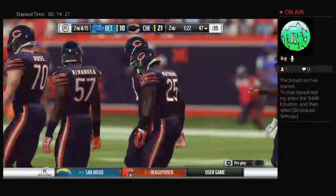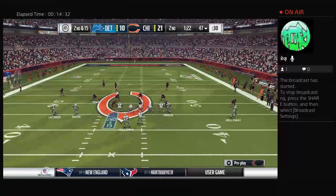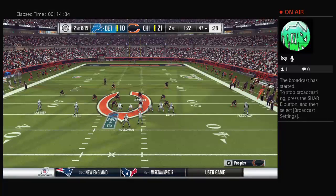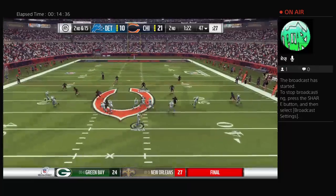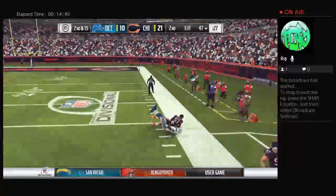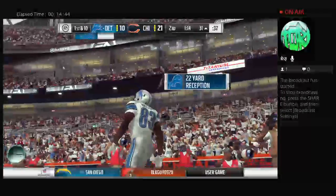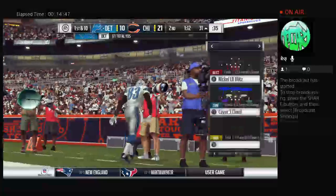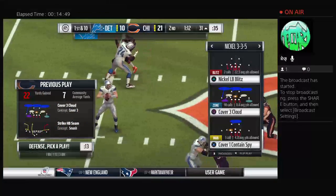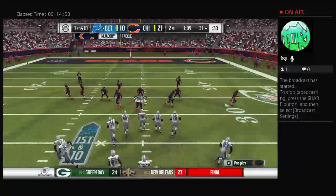So the defense has put them in a tough spot. It's second and long. Again, he'll drop to throw. Throws right side, and that's complete. And he takes this one down all the way near the 30. So after that big gain, let's see what else the offense has up its sleeve.